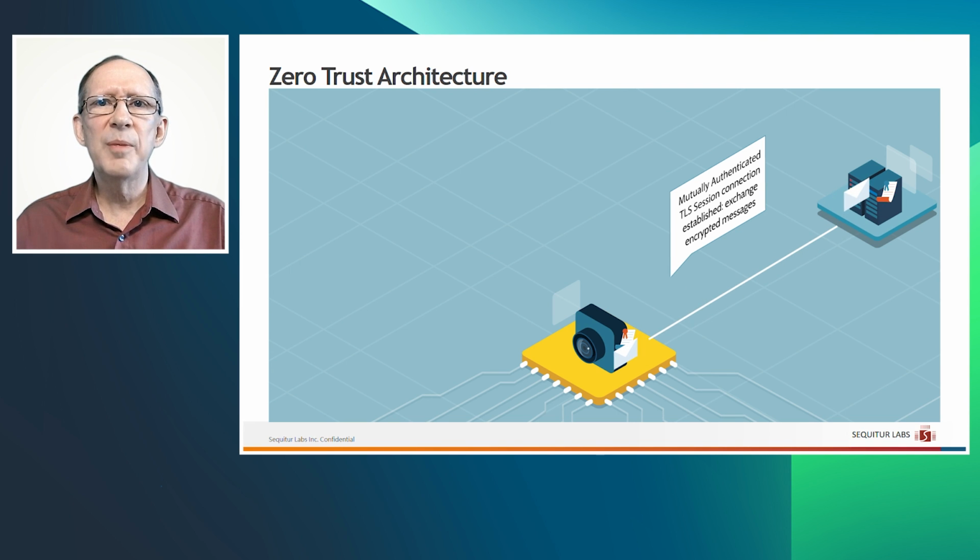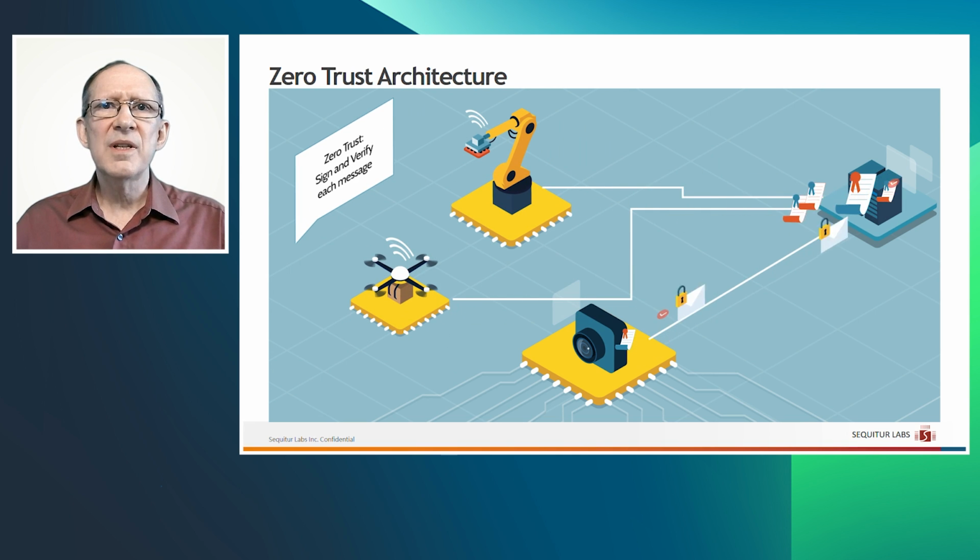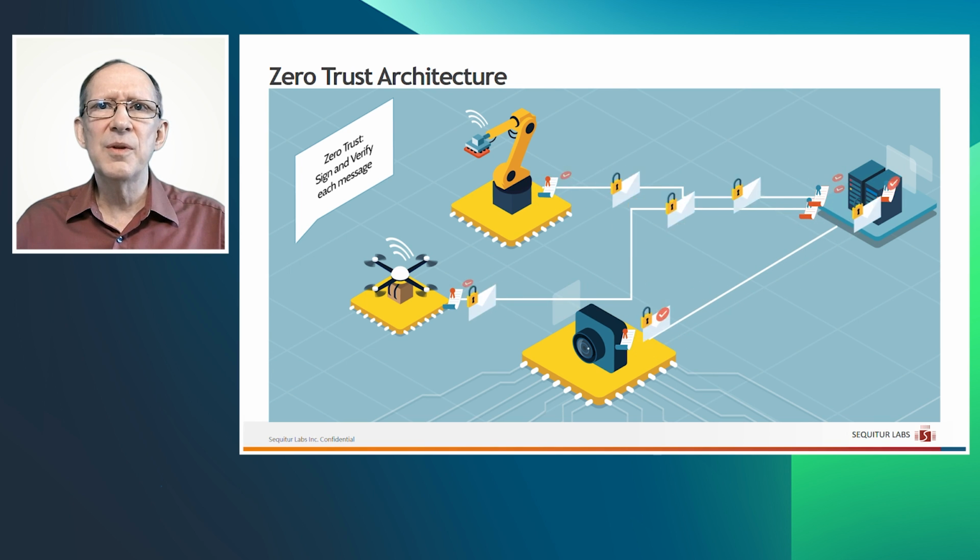For proper trust propagation, however, a secure tunnel is not sufficient. Security must be applied in layers. The extra step is to add integrity checking to every message going through the pipe or selectively to critical messages. This means that the application in the cloud must sign every message and must verify the signature of every message. Devices must do the same. Trusted execution is the critical component. This is the essence of zero trust architecture, and it's critical for securing the industrial applications to device-to-device and device-to-cloud.